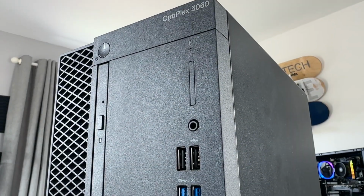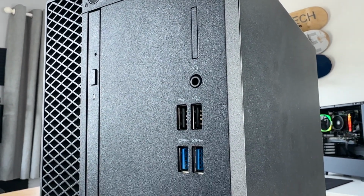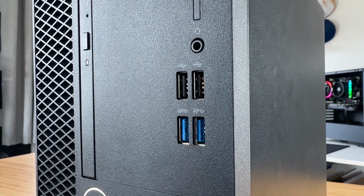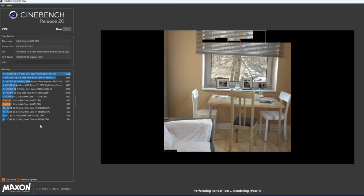The front I/O is worth a quick shout though, and it's usable with an optional SD card reader, headphone jack, 2 USB 2.0 ports and 2 USB 3.1 ports. The rear is also very OEM, but it's usable with an audio out, HDMI and display ports, Ethernet and the same USB ports as the front. So that's the specs, but how does it perform, as I'm sure you're all dying to know.